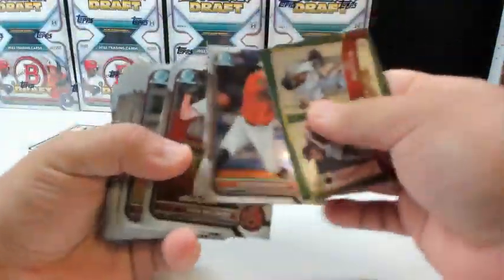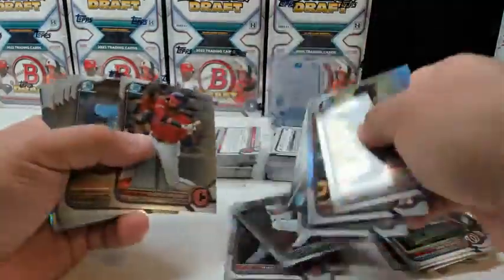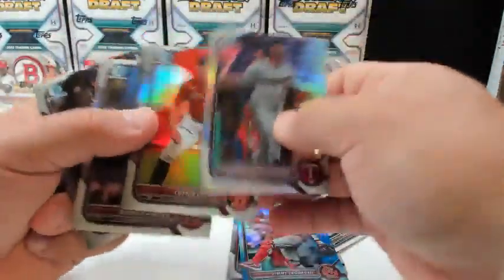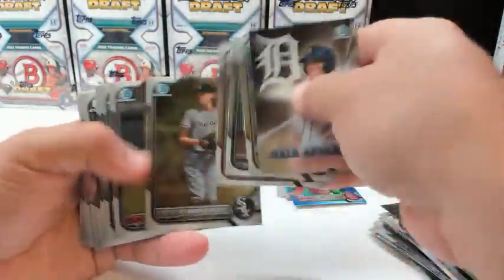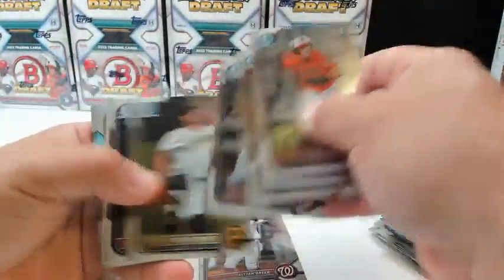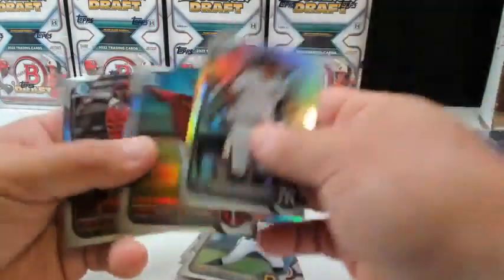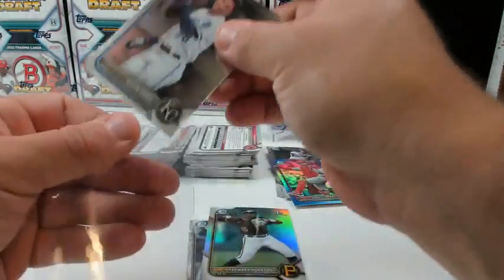There's a blue refractor in this one. Jackson Holiday, Melendez, Mickey Romero refractor, Gavin Cross. We have a Jimmy Crooks blue refractor to 150 there for the Cardinals. There's an Elijah Green base. We have a Gavin Cross variation. That's nice. Those are case hits. Here's a Termarr Johnson refractor. Nice little Gavin Cross hit there. Let's get that one top loaded.